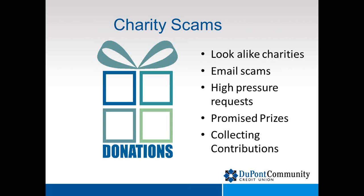The first one is look-alike charities. There are a lot of charities out there that look like other ones, so just be extremely careful when you're looking at the name. We're going to go to two different resources that you can use to see if a charity is legitimate in just a few minutes. Email scams: again, it could be a phishing email asking you to donate to a charity. Once you get there, because it's a phishing site, it looks good, it looks legitimate, and they have a lot of facts and figures on this particular charity. You put in your information, and now they have your credit card information to use for their benefit.